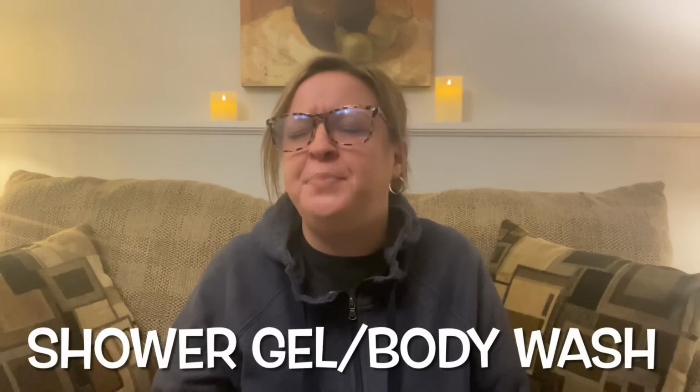Number 6, shower gel, body wash, bubble bath. Bonus if it's the body wash and bubble bath, again from Bath & Body Works, the aromatherapy. I love the stress relief scent. I mean, come on now, people. And the vanilla and patchouli. Those are my 2 favorite. I love to run them when I run myself a bath. You guys know I love a luxurious bubble bath. And if I got that in my stocking, I would be thrilled. But that's another gift to give somebody, especially a frugal person.